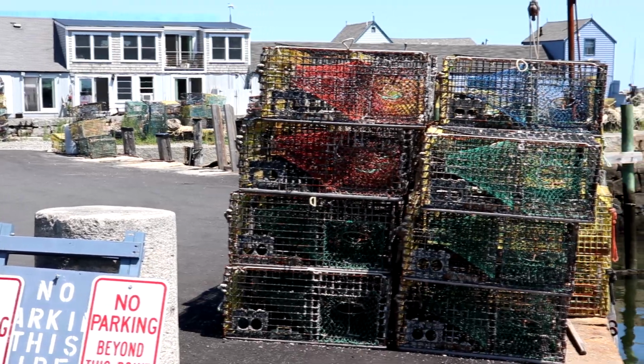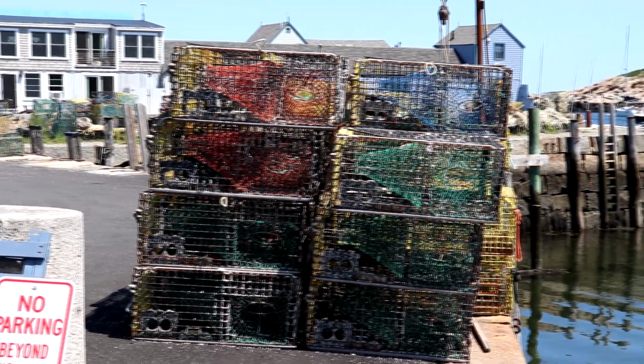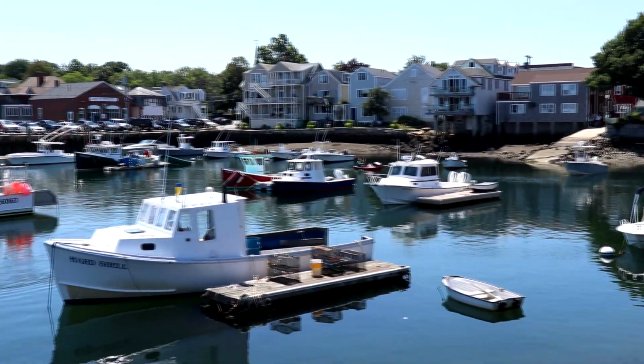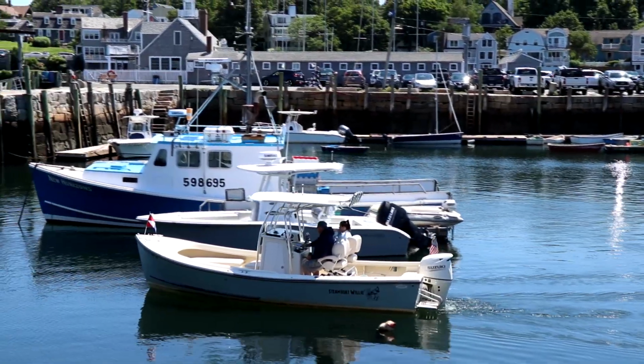And they catch the lobster here in Rockport too, which is amazing. That way you know you're getting the freshest lobster possible. That lobster roll is absolutely delicious, nice and fresh. They packed it full of lobster. Oh, it was amazing.